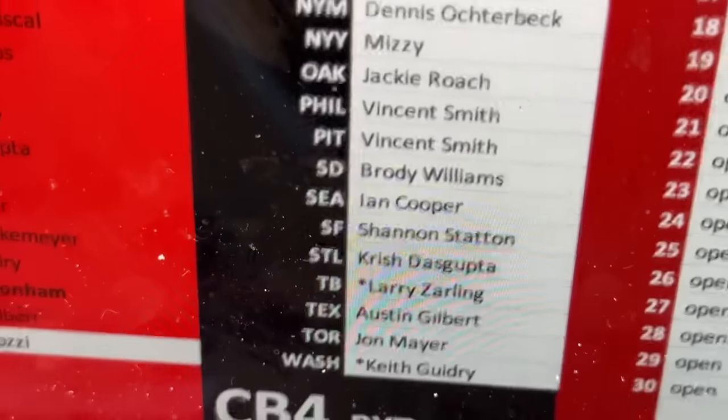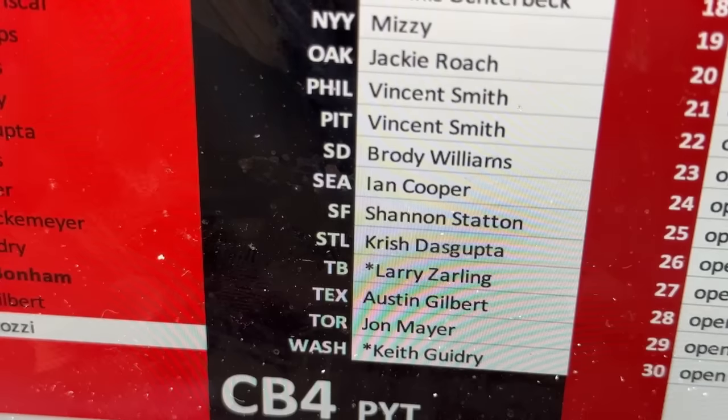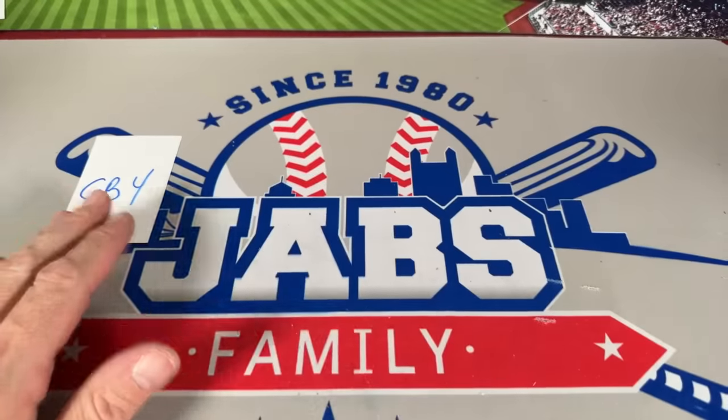Let's zoom in and scroll down. Ian Cooper has the Seattle Mariners. Shannon Stratton has San Francisco. Chris has St. Louis. Larry Zarling with Tampa Bay. Austin has Texas. John has Toronto. And Keith has Washington. We're all sold out. Chrome Black 4 is all sold out now.